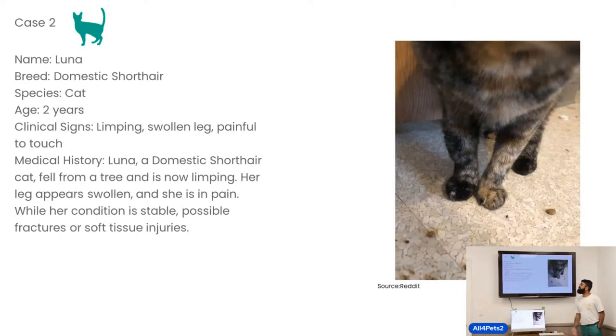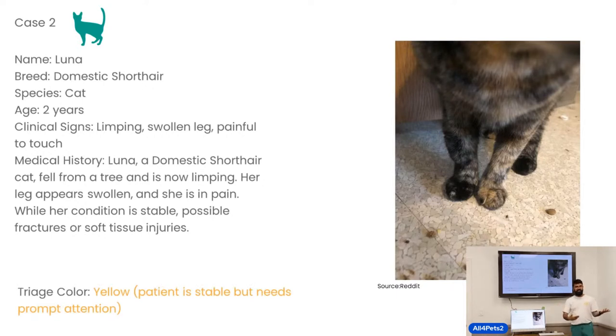We have Luna. Luna is a domestic short hair, 2 years old. She was climbing a tree and she fell from it. The owner saw she was limping and also with a swollen paw. So she looks stable. She's probably vocalizing. So how do you choose the color? Yellow. You? Green. It's yellow. But also, as I told you in the beginning, it's kind of subjective because it depends on everyone, how they look at the case. And if you do a lot of triages, you get better at them. Also it depends on the doctor on duty. For some doctors, we need to evaluate in different ways.